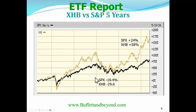So this is 2022, and it was just a terrible year for the market. It was the year the market said we're going to go into a recession because the Fed was raising interest rates. So the market went down, and we measured it just for 2022, and this mustard colored line is the XHB, the Home Builders ETF that we're using. So the S&P went down 19.4%, and the XHB went down 29.6%. Now, also, what I'm not showing you is the NASDAQ and the QQQs went down about 34% during this time.